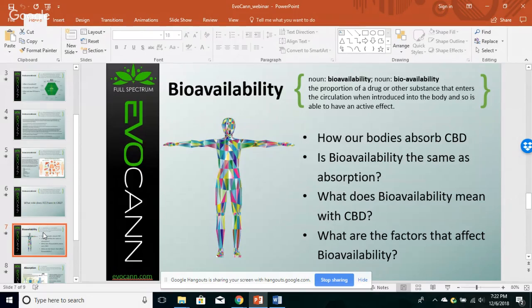Okay, so now what does bioavailability mean with CBD? I mentioned earlier, you have to understand what you're putting in and on your body, but then you want to understand, what are you really trying to do? You're trying to fix your inflammation, or treat a tumor that's growing in your liver, or any of lots of different applications where you could use CBD to help heal or balance your body.